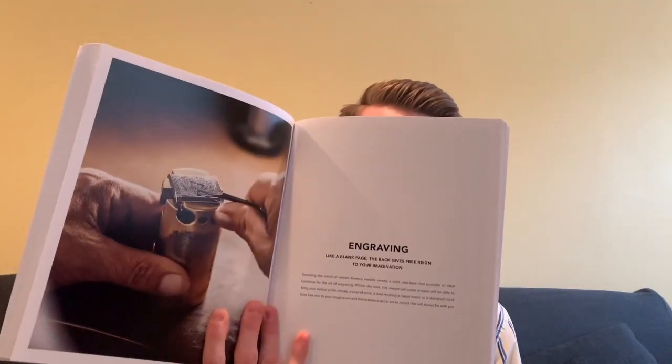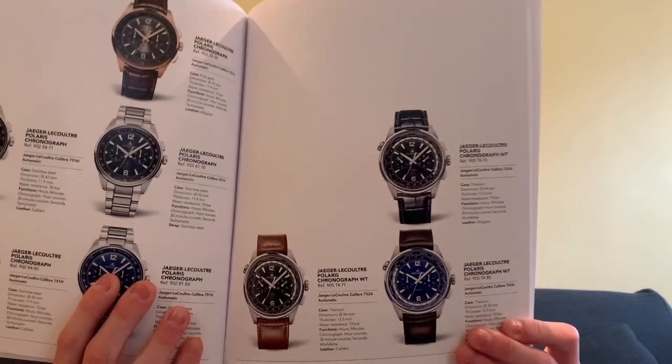Then we get into their engravings section here, and then they talk about their Polaris line, which is obviously their diver collection. The next watch that I, and they've got some really beautiful sporty chronographs as well. And then you get into their Duometre collection, which is, as they put it, a revolutionary concept behind sophisticated yet understated exterior. So on the front cover there, you've got a really beautiful watch, Caliber 381.